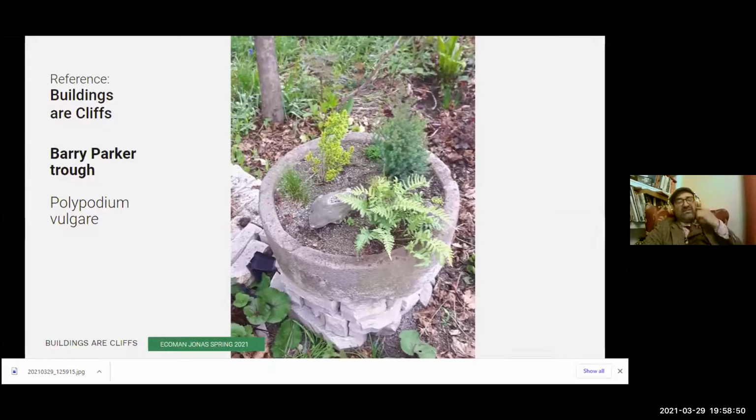And that fern is Polypodium vulgare, which you'll see Polypodium on lists of inventories in cliff of the escarpment. And Polypodium is available commercially. And this one has been growing in this pot for 3 years now. And it's pretty happy. It's basically evergreen. You'll get the foliage last right through the winter, and then late in spring, you'll get a few new fronds coming up.